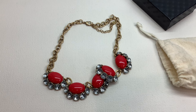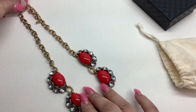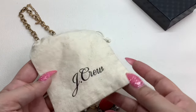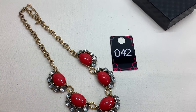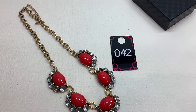All right, we are going to put that on silent. All right, so this is very pretty. It's in very good condition. It does have an extender. 8.5 inch drop without the extender. I'm not gonna give that to you unless you want it, because it doesn't go. But if you want it, let me know in the email and you can have it. Otherwise, it's number 42. And we'll do this one for 10. Really nice condition on the Stella and Dot.